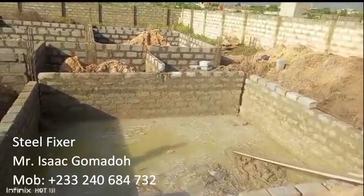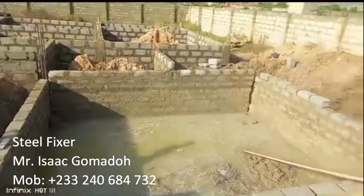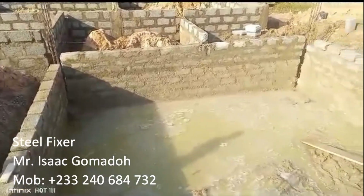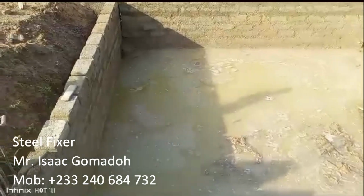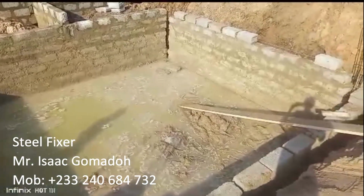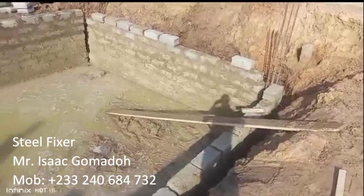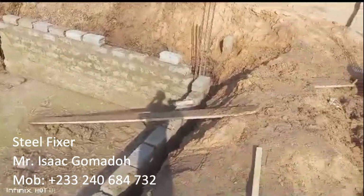So you can see our underground water tank, the blocks have been laid up, but again, because of the heavy downpour, there's water sitting down there, and we are still contemplating as to whether it is necessary to have the underground water tank. At this point in time, we are still talking to our client, and the client is going to give us a verdict. So pretty soon, in the subsequent episode, you will know whether we did the underground water tank or not. So just stick and stay with me.